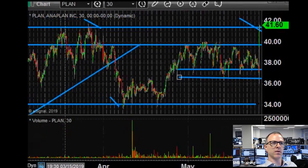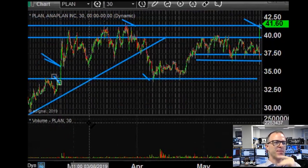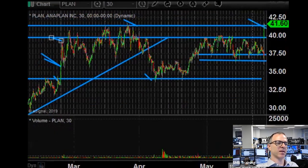I'm just trying to zoom in so you can see what it looks like. It ran up here from, what is this, February 25th. I guess that was earnings. And went from 32.5 to 40.